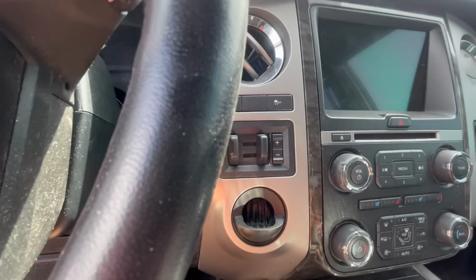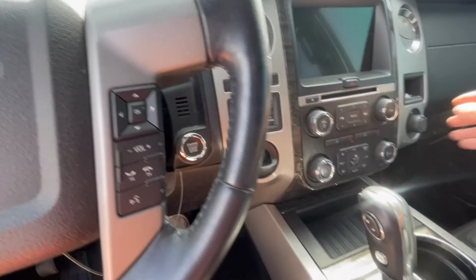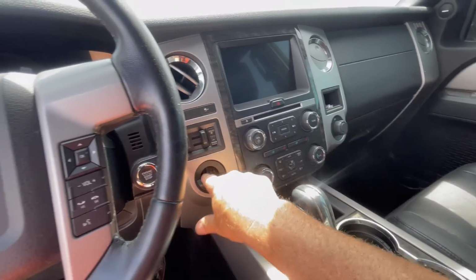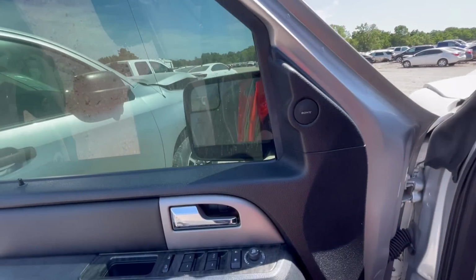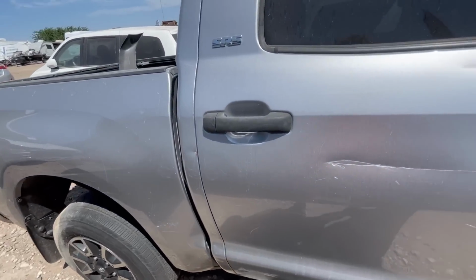she's ready for trailers too. There's your brakes, trailer brakes. Yes, sir. 12 volt. Yes, sir. For your pennies and your nickels and your dimes. I like that. Automatic lights too. 2017 is a good year, I think, for the Ford Expedition. This is nice.